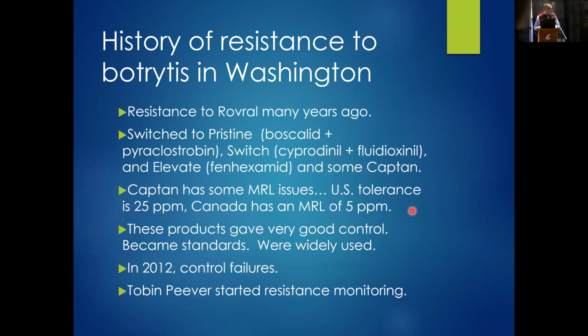So I'm going to start with a short history of resistance to botrytis in Washington. Right now I'm just talking about raspberries. I believe it's in the 90s, botrytis developed resistance to Rovral, or iprodione. They switched to Pristine, which is made up of boscalid and pyraclostrobin, Switch, which is made up of cyprodinil and fludioxonil, and Elevate, which is fenhexamid, and they use Captan.